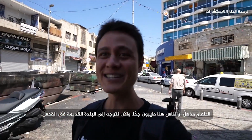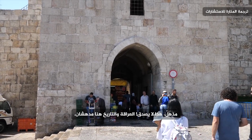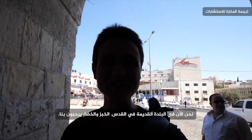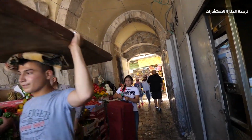We are now walking to the old city of Jerusalem. Wow, this is absolutely incredible. The ancientness, the history here, it's amazing. Okay, we are in Old Jerusalem now. Oh, and greeted by some bread and vegetables. I already love it.